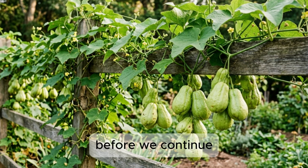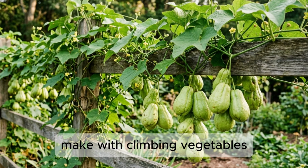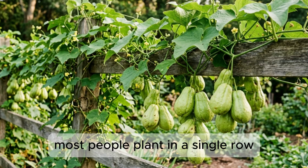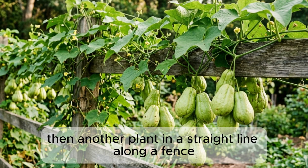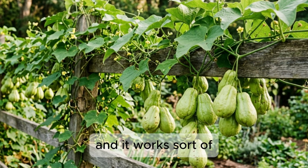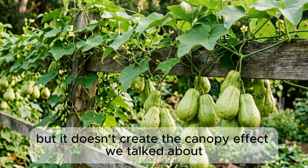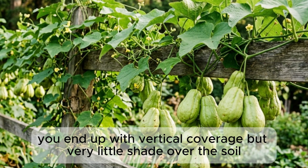Before we continue, I want to flag the most common mistake I see gardeners make with climbing vegetables, and it's an easy one to avoid once you know about it. Most people plant in a single row. One plant, then a gap, then another plant, in a straight line along a fence. And it works, sort of. But it doesn't create the canopy effect we talked about. You end up with vertical coverage but very little shade over the soil.